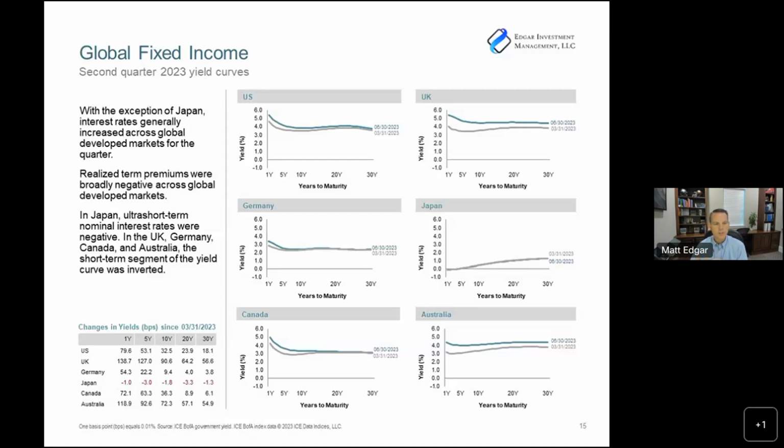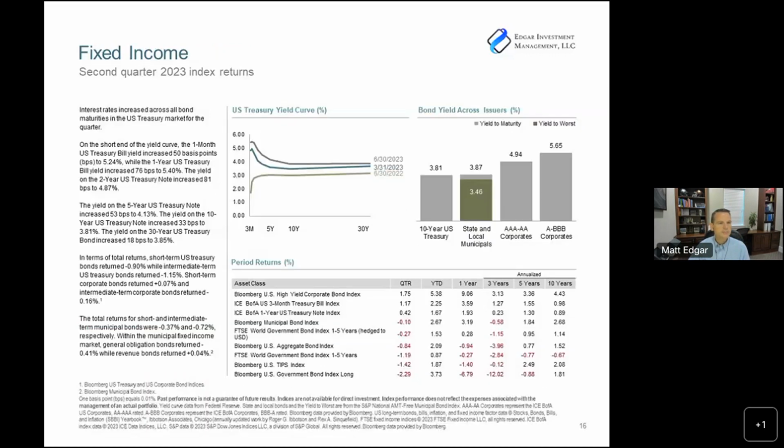What you will see from this chart is that from the beginning of the quarter, from March 31st to the end of Q2, we did see a little bit of a shift in interest rates up, but we saw more of a shift in those shorter maturities. So it'll be interesting to see, as the Fed sits on this rate, do we start to see that bulge start to push out the curve a little bit? We did see that a little bit in the second quarter. So very interesting things happening in fixed income. Anytime you have an inversion of the yield curve, it's very interesting.